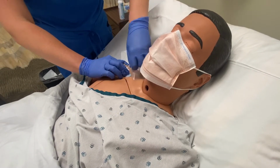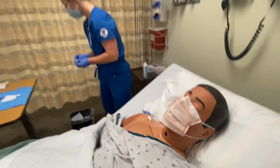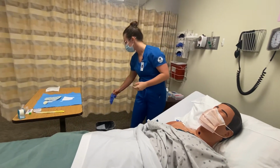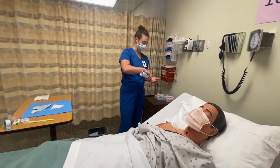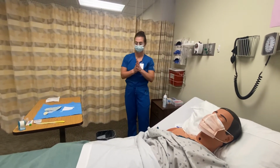Perfect. We're going to remove that bio patch as well. All right. So now there's no signs of any drainage or crustiness. If there were, we could use these chlorhexidine swabs that we have over here to clean them up, but since there isn't any, we're not going to be doing that today. So I'm going to go ahead and wash my hands again, and then we're going to go ahead and put on our sterile gloves.